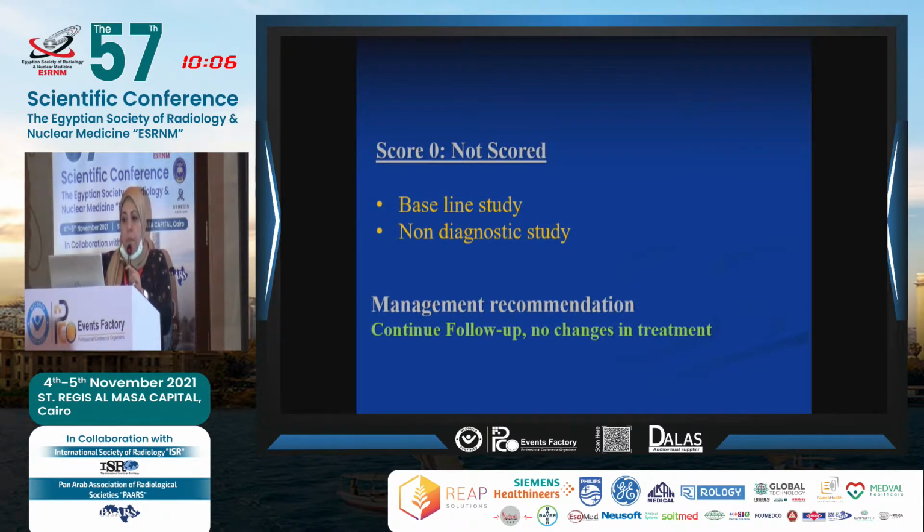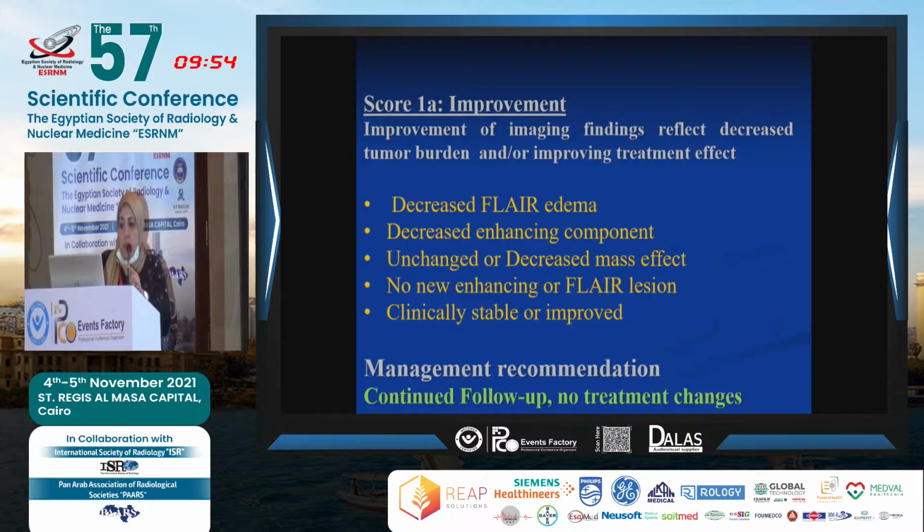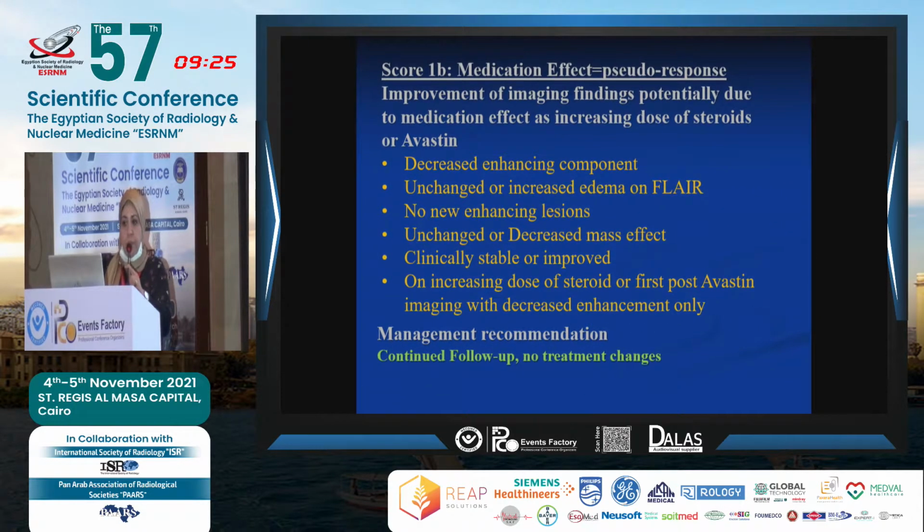Score 0 equals the non-scoring. It is a baseline study. It is non-diagnostic, but it is essential for subsequent follow-up. Score 1 equals improvement. 1A means actual or true improvement, in which there is improvement of the imaging findings that reflect decreased tumor burden and/or improving treatment effects. So there is reduction in FLAIR and edema, decreased enhancing component, unchanged or decreased mass effect, no newly developed lesions, and the patient is clinically stable, so you continue follow-up with no change in treatment.